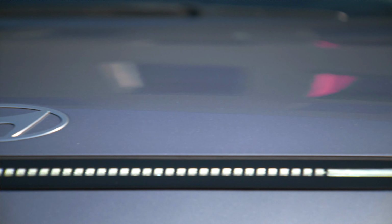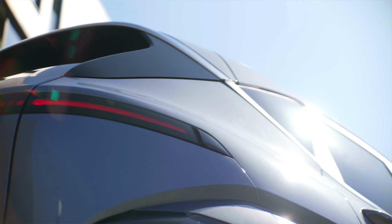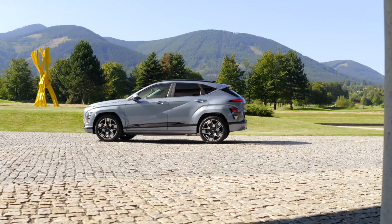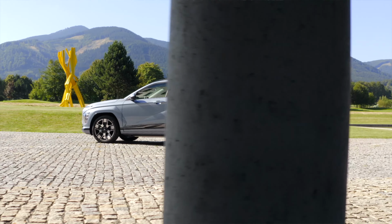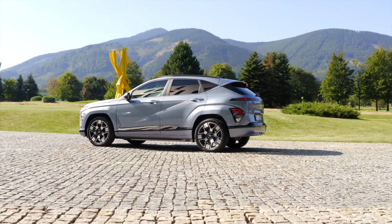There are 4 different trim levels available. Your entry-level car is called the Advance, and it starts from around £35,000. Then you've got the N-Line, the N-Line S, and top-of-the-range cars are called the Ultimate. Of course you'd call it the Ultimate. They start at around £45,000.